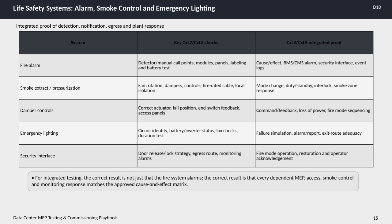Emergency lighting testing covers circuit identity, battery and inverter status, checking light levels and duration of operation. Later stages simulate failures to ensure alarms trigger correctly, reports are generated, and exit routes are adequately illuminated.